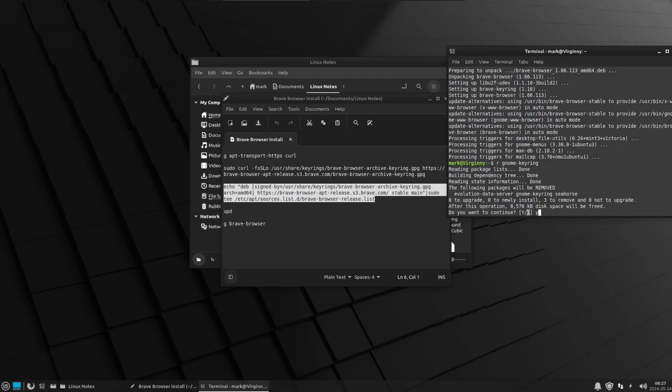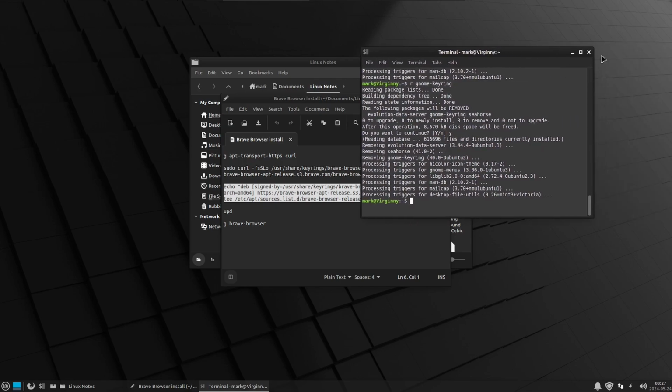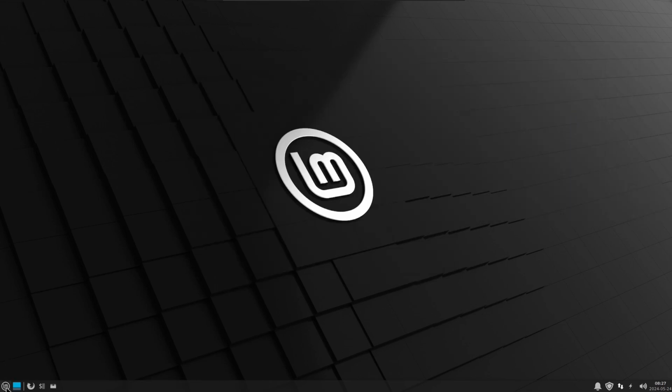You also have to remove the GNOME keyring, because you know what Brave's like. They just want you to put a bloody password in all the time, every time you open it. I don't understand why. So I always get rid of the Brave keyring and reboot.